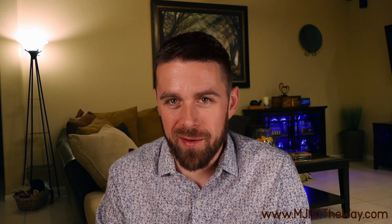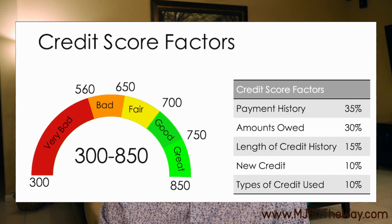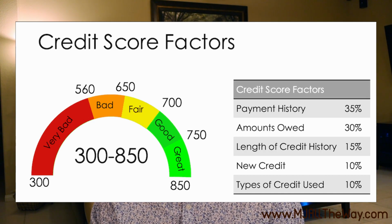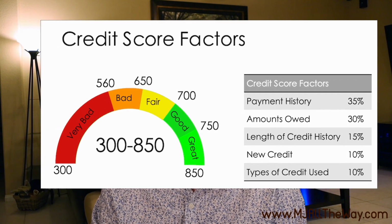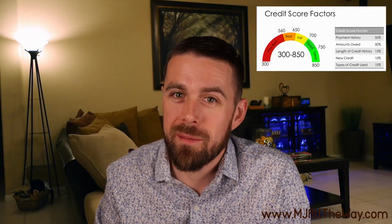So, what is credit? Well, credit is basically your scorecard or your report card of how good you are. It ranges from 300 all the way up to 850. There are different levels, there's 5 different levels. I'm not going to go too much into detail. You can do your own research here. One thing I do want to say is I'm not a financial expert. I don't know that you should necessarily listen to me here, but let's give it a go.